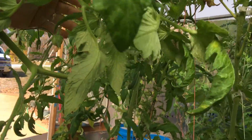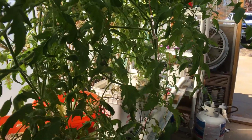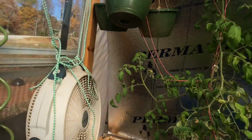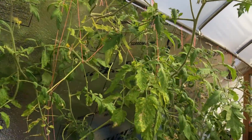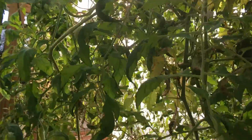I thought these fans were going to be good enough to do it, but you can go back. I'll overlay some video from when we started, or 6 weeks ago, from update number 1. This is going to be update number 2. These are the ones that the worms got in. Didn't do as good, but still got the chance to get some tomatoes out of this thing. I'll show you as we go back here.